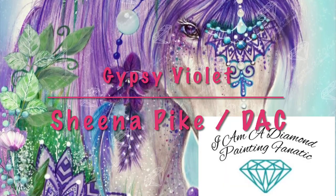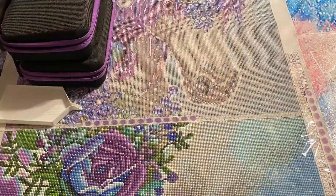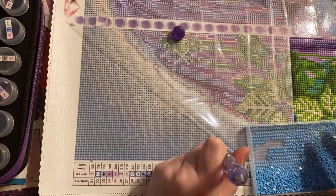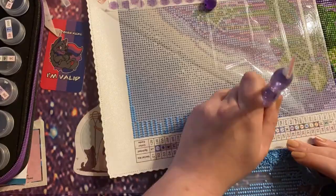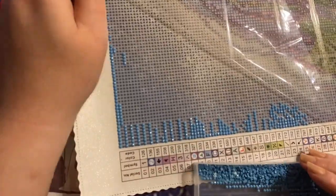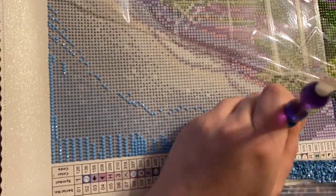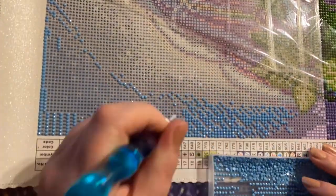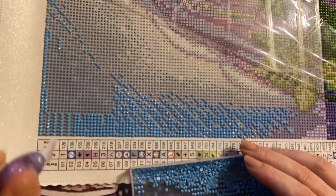My name's Arietta and today I have an update of my progress for Gypsy Violet. This is the canvas that I am completing for the Giddy Up and also the Spring Fling Challenge event. So please do enjoy this week's progress and I will look forward to sharing the rest of the progress with you next Wednesday.